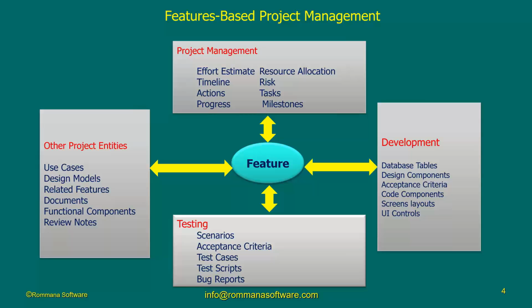If we look at a feature from a development perspective, there are database tables related to the specific feature, or at least certain database tables. If we make changes to them, they will affect the features. Or we have design documents, we have acceptance criteria also. That's the same as the acceptance criteria on the testing side, and so on. The screen layout: a feature has a screen layout, a screen design.